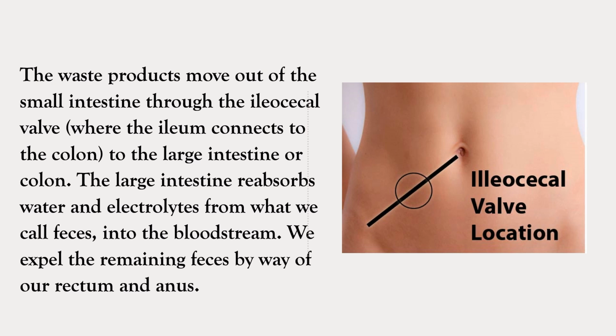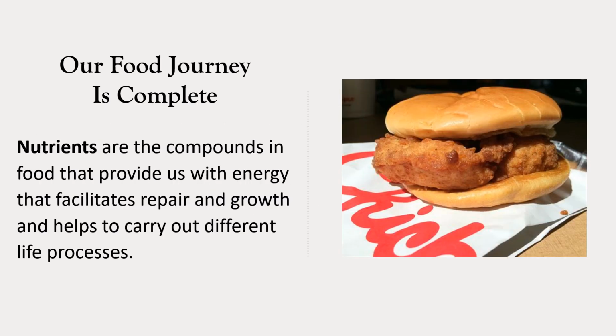The large intestine is designed to reabsorb water and electrolytes from what we call feces into the bloodstream. We expel the remaining feces by way of our rectum and anus. Our food journey is now totally complete. Our nutrients are the compounds in that food that provide us with energy that facilitates repair and growth and helps us carry out different life processes.